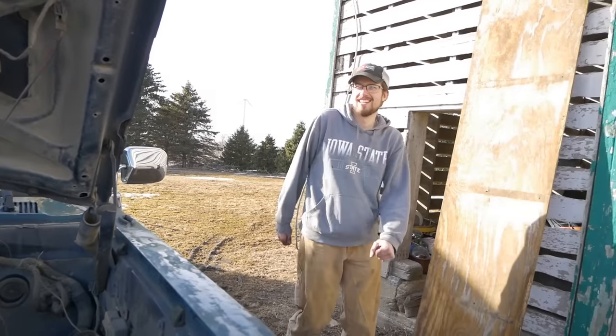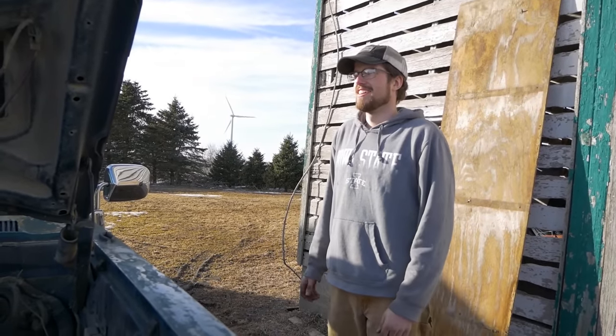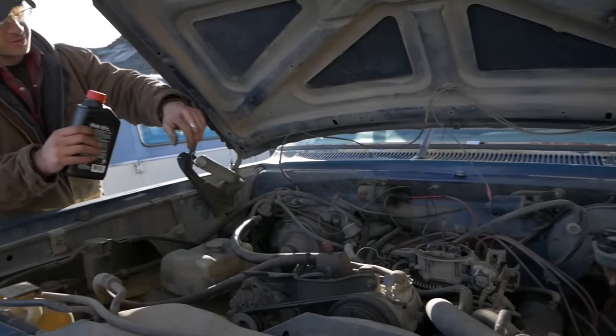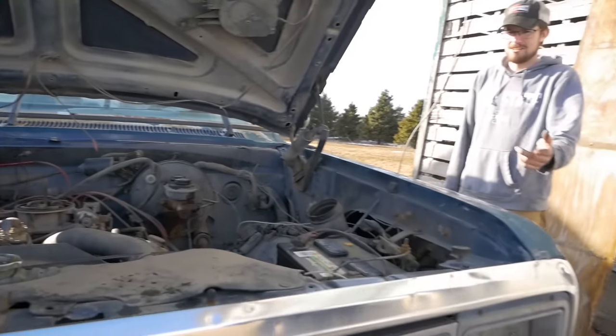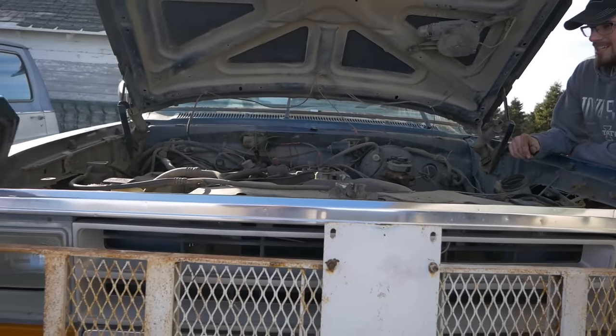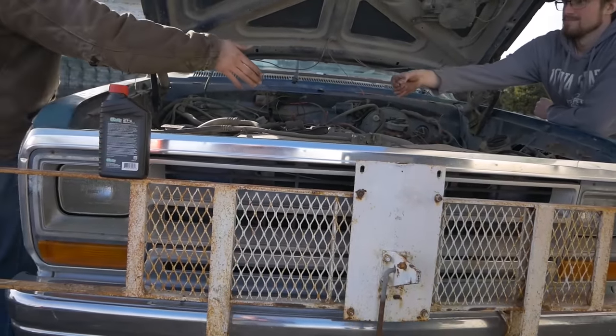Did you fall through the bed? I said, did you fall through the bed, mate? No, I put the spare tire in the bed. Oh, yeah, some weight. I'm not sure that it's going to make it down the road yet. I didn't want to put it on the front. All right, let's stick the dipstick back in and see if she moves.